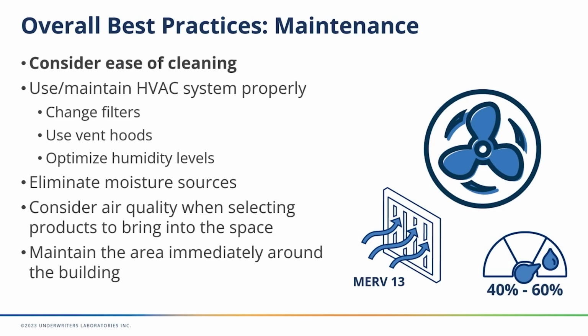Making sure that you have vents over any sort of combustion source you have, such as a cooktop, such as a fireplace. Encourage them to open their windows when the weather is nice and appropriate. Make sure they're doing that. If you have any sources of moisture that are chronic, you've got a water leak or anything like that, encourage them to clean that up to correct the problem so you don't get excessive moisture or condensation occurring.